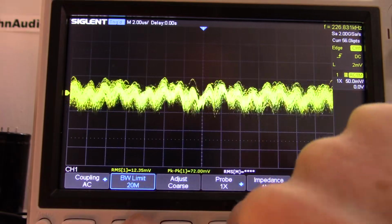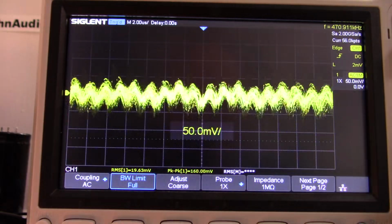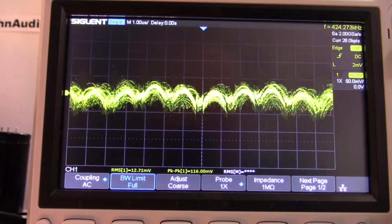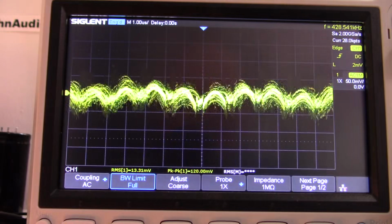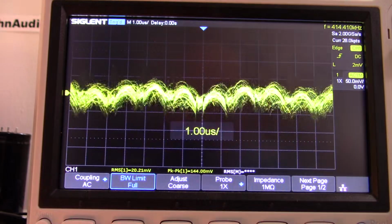Bandwidth limit doesn't really do anything. Now, I know the LED bulb does have a filter on it. It has a coil and capacitor to help keep the noise out of the line, but it's not going to be 100% effective.